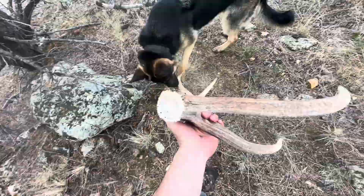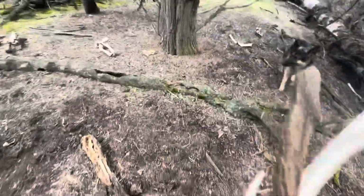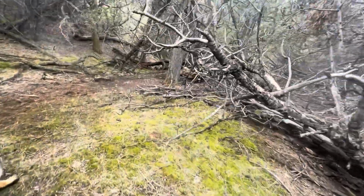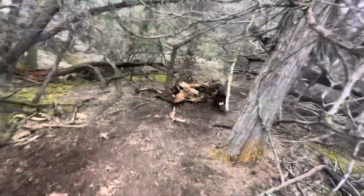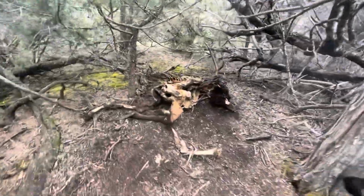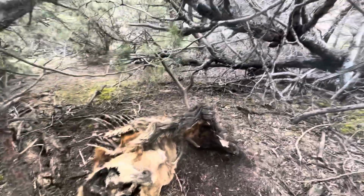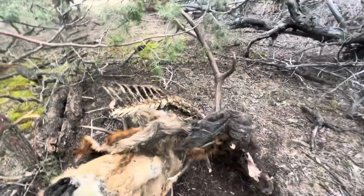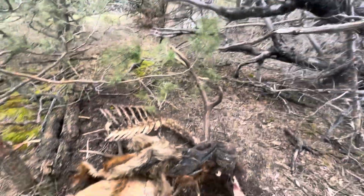All right. Well, I just finally made it down here to this bull. And yeah, this is my first look at him. Huh, yeah, not bad. Kind of nasty, but I'm gonna grab that saw and get to work. He is a 6-point.